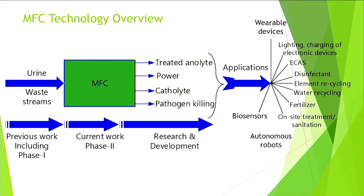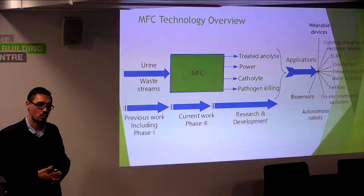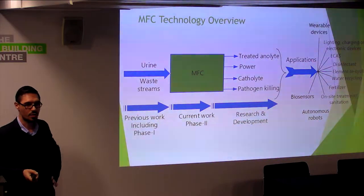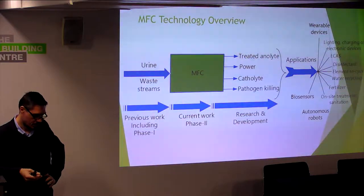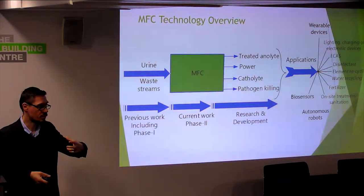Or we focus on how to implement this system, the microbial fuel cell, in our houses, in civil architecture. Having this system in the buildings, we try to exploit human waste, like urine and waste from the toilet, and convert it into electricity. Using a microbial fuel cell system, we can address different applications, like water cleaning, producing power, producing special valuable products, or pathogen killing.